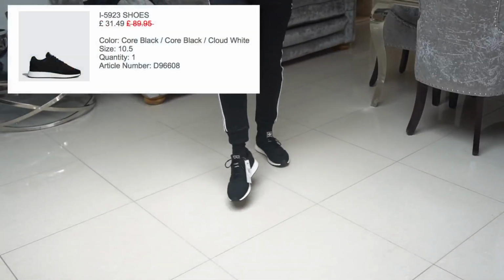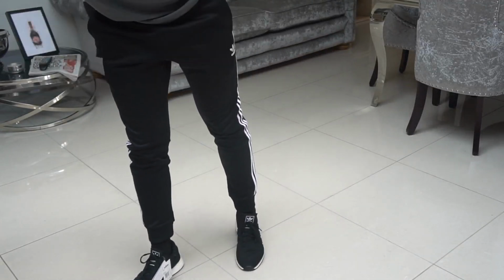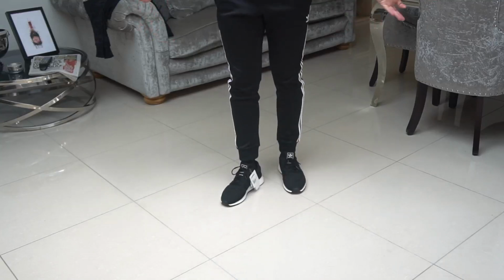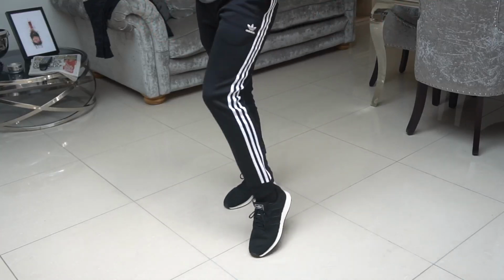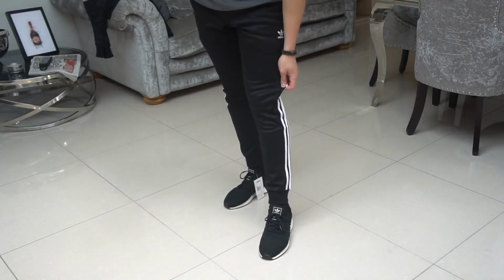Right, these are the third and final pair of trainers. The IC, what are they, I95? Very memorable, aren't they? I5923s. It's not a very memorable name at all, is it? Who would name a pair of trainers that? You're just not going to remember that at all, are you?